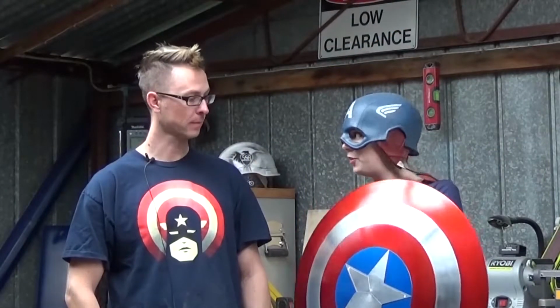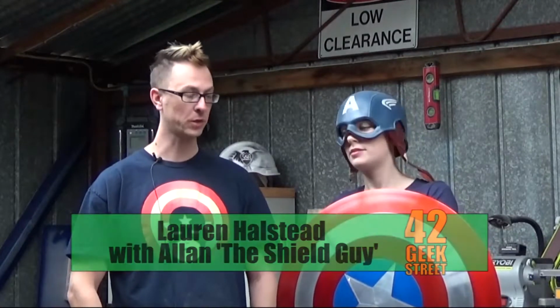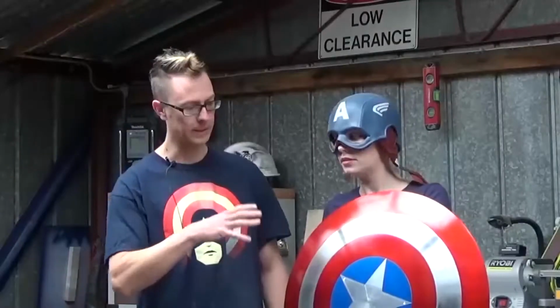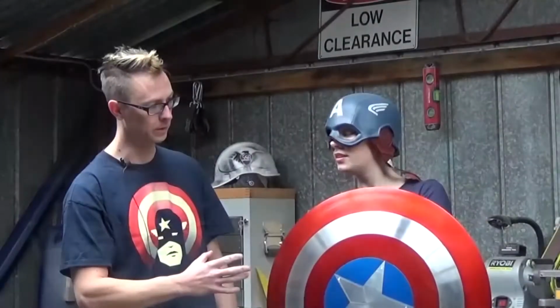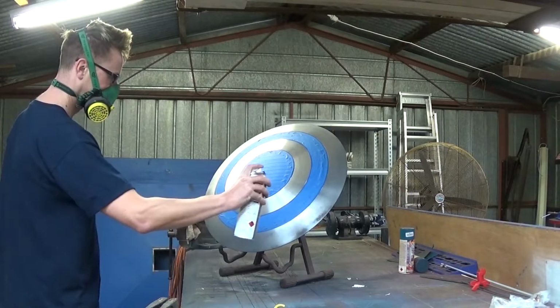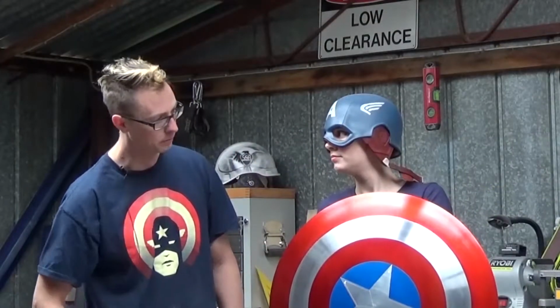So Allan, I'm holding one of your wonderful shields right now. Would you like to tell us a little bit about the process of building it? Sure. We build them out of a spun aluminium disc, which is hand tooled, and then I go through a process of fitting out the brackets, which are all aluminium brackets on the back with handmade leather working. The shields are then finished with automotive paint, so they're primed and then ground coated, and then we put this lovely red and this lovely blue on, and then the star goes over the front, and this is what you end up with. There's a little bit more involved than that, but that's the basic process.